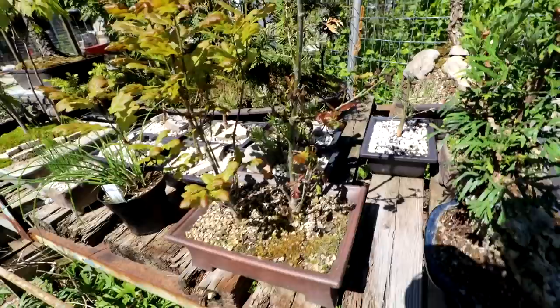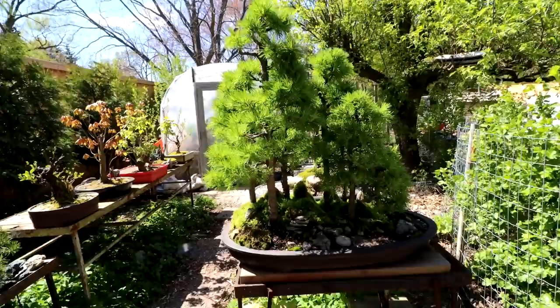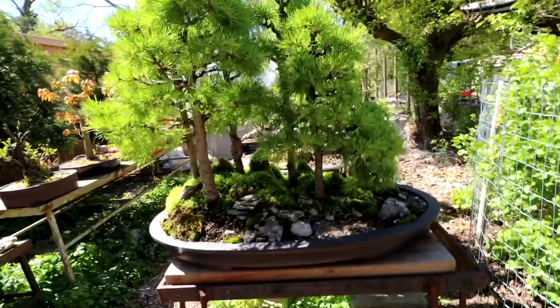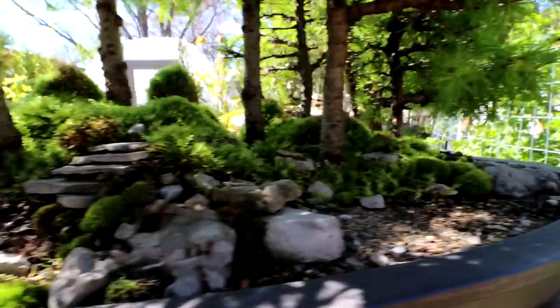The larch forest is looking really lush and green, just beautiful. I still have to get to these apexes, thinning them out, but that'll come. I'll get to that soon. The moss has really come in. Yeah, it's looking good. The Douglas firs are doing well.